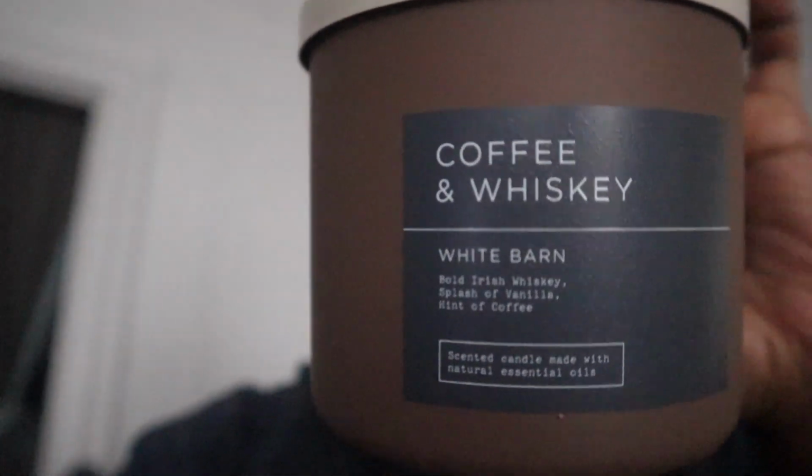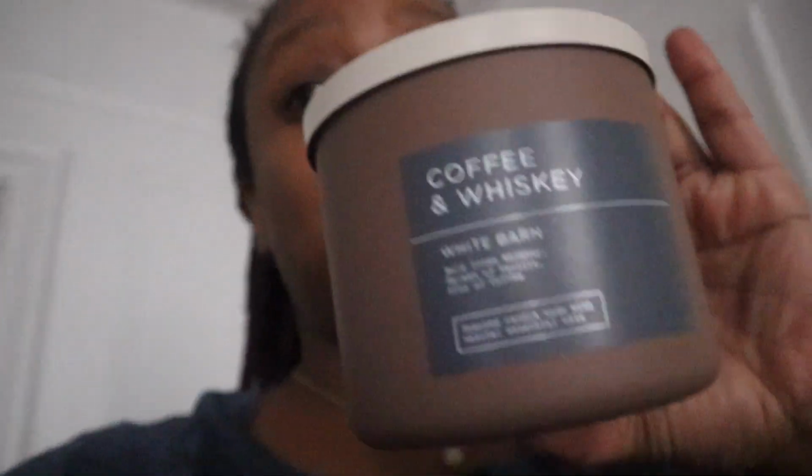It's called Coffee and Whiskey. Oh, you guys cannot see me again. It's called Coffee and Whiskey. It says bold Irish whiskey, a splash of vanilla, hint of coffee with natural essential oils. This smells so good, you guys. It's giving very much warm fall winter vibes. You would think coffee and whiskey together is like, what the heck, you know? But no, I guarantee you, it's very subtle and just warm. I really love it. And I love the packaging. It's cute and neutral. Yeah, so we got that.